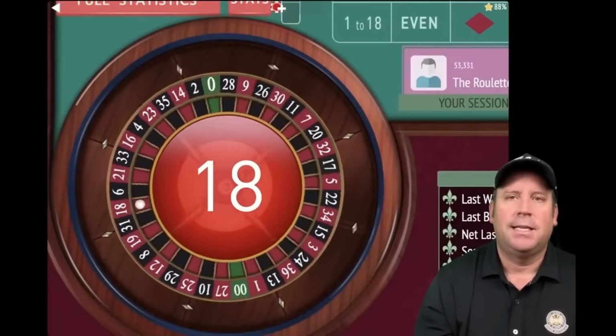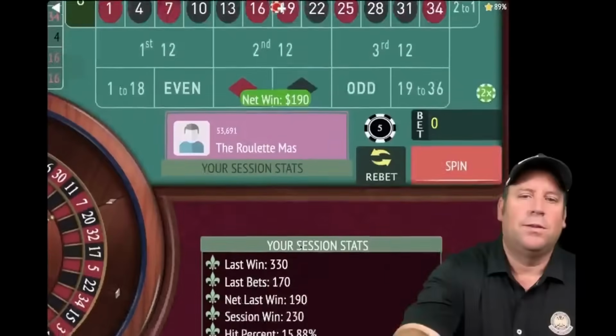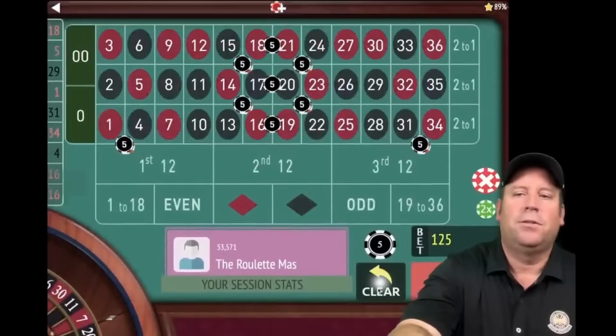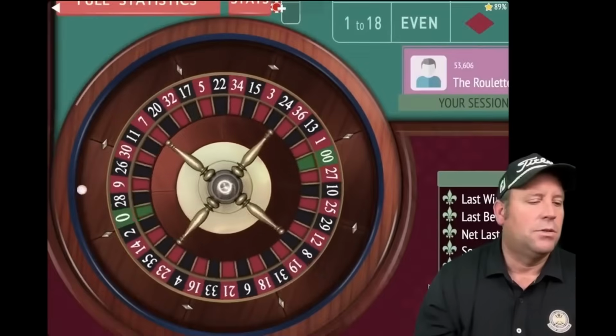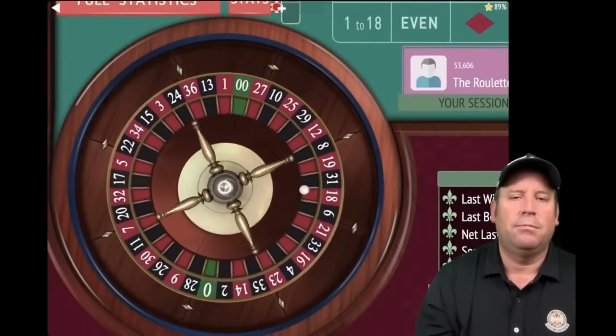Okay, that's an 18 red. There's a $190 win. We're in session profit. Now we're up $230. So let's go back to the original $85 bet. And again, that's 3 units on the double streets, 2 units on the corners, and 1 unit on the splits. No more bet. All right, let's go ahead and spin. We're 2 minutes and 40 seconds into this, and here we go.